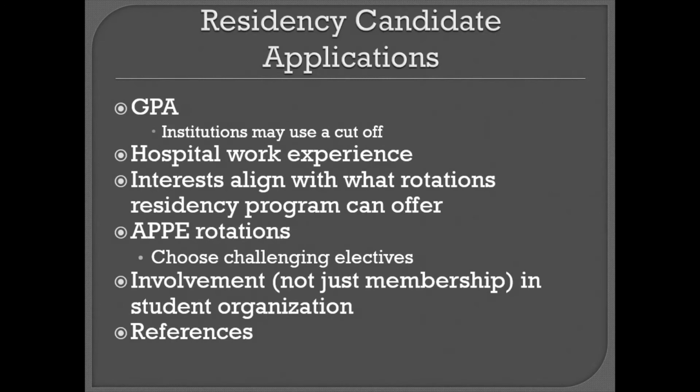So when I'm reviewing residency candidate applications, there's a couple things that I gravitate towards too, and many different programs may have different methods. But when I look at a CV, I do look at a GPA. Some institutions, if they do get a lot of candidates, may have a GPA cutoff. I definitely see if there's some type of hospital work experience with the student. Now, I know at the same time that a lot of pharmacy intern positions within an institution are limited in a specific area, but it's nice to know that maybe a student has shown some initiative to get an intern position. But you also want to make sure that if you do match with a student, the pharmacy workplace inpatient setting is not going to be foreign to them.